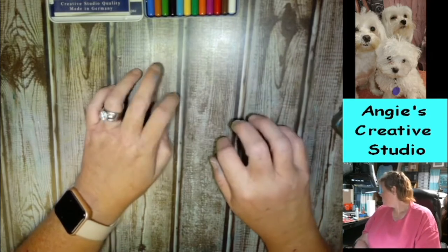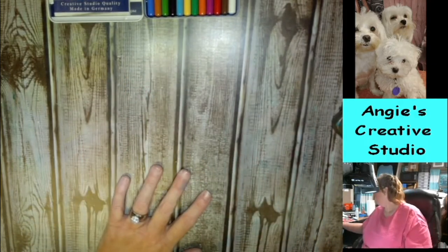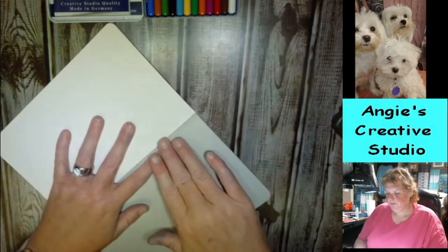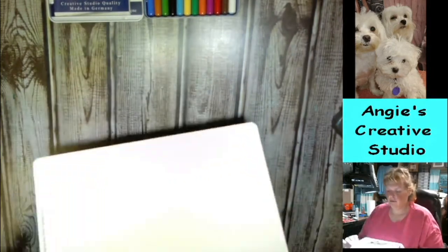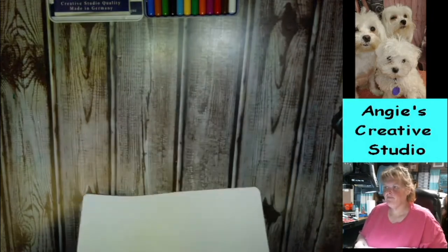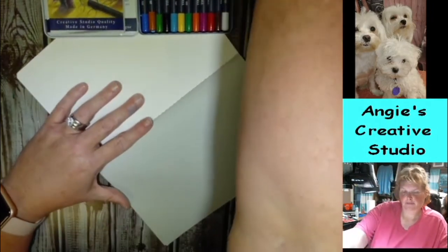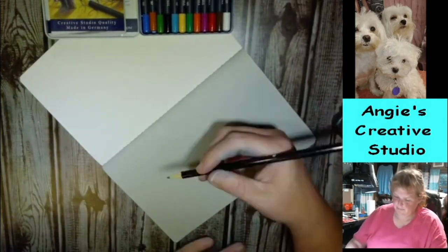And today, we are going to have a little bit of fun. We're going to do something totally different than normal. I'm taking one of these small sketchbooks, and I'm going to do something I normally don't do online. I am going to draw a boat.